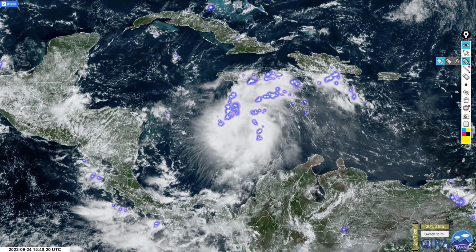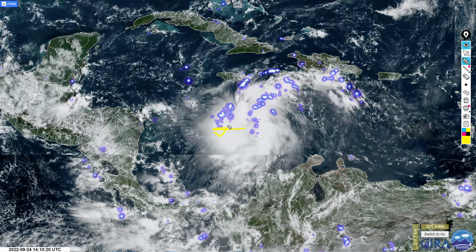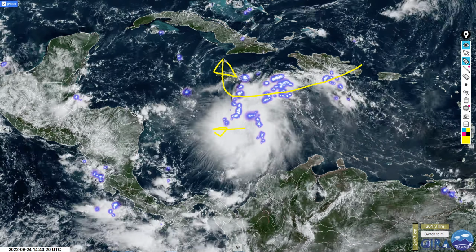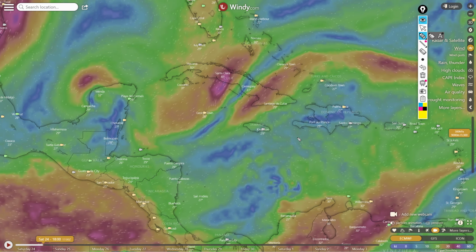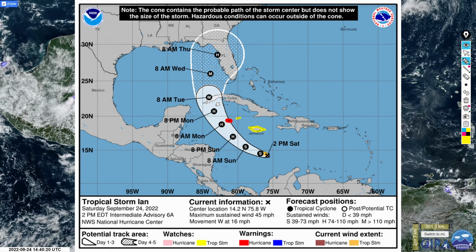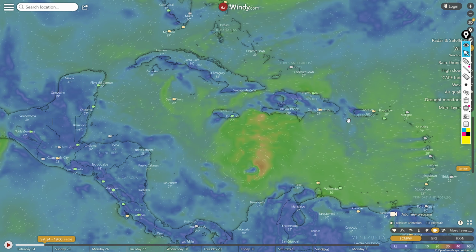The system is currently heading towards the west, as you can see. It's gradually edging this direction, but that's because there's a small, narrow, thin ridge over Hispaniola. It's like this in the mid and upper levels, and we can look at that here with the 300 millibar winds. You can see the ridge. Now as the storm moves towards the west, it's going to get to the end of that ridge and then start turning towards the north, and that's where the problems really are going to arise. Let's take a look at what that turn looks like.